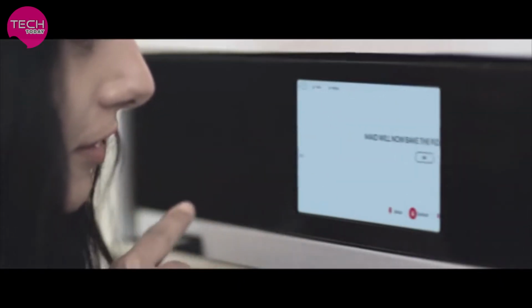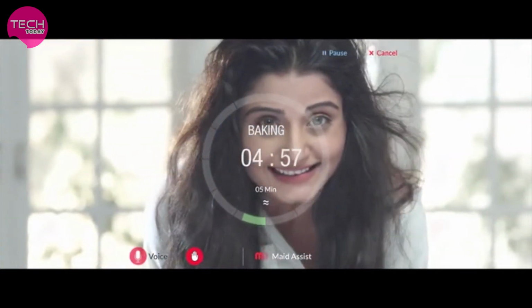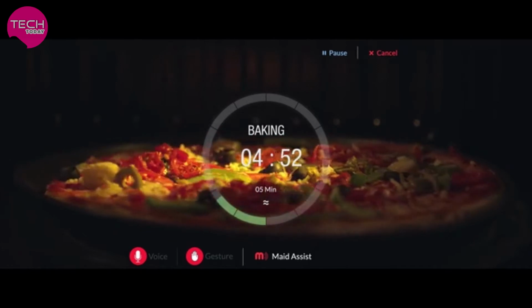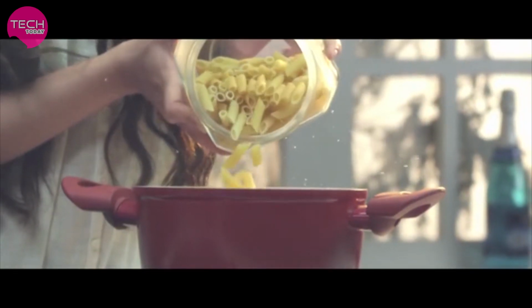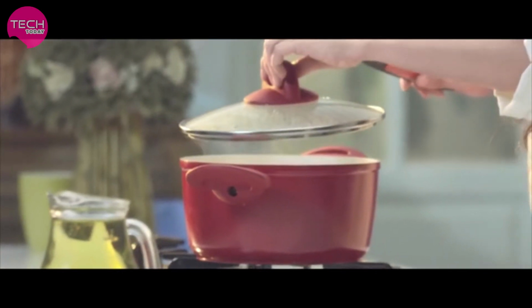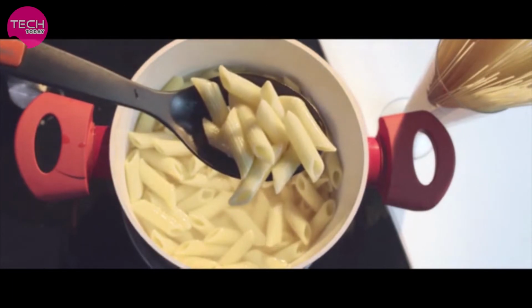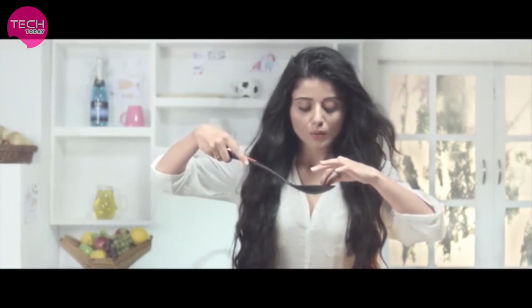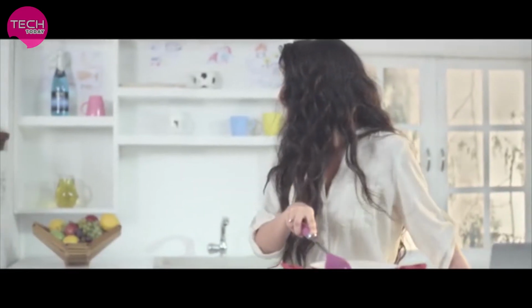Equipped with touchscreen controls, gesture control, voice control. Intelligent personalization learns your culinary habits, your calorie needs, and provides you a healthy, balanced diet. There is more. The recipe store has recipes for other cooking devices too. So you can use Made as an interactive cookbook too.